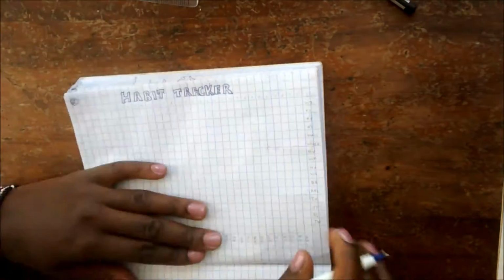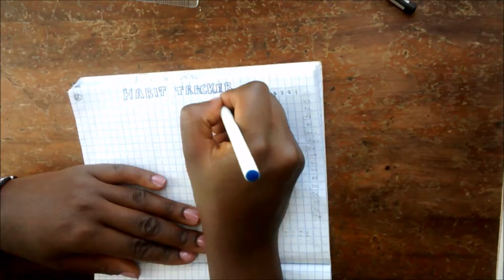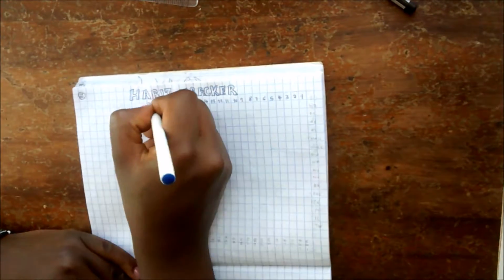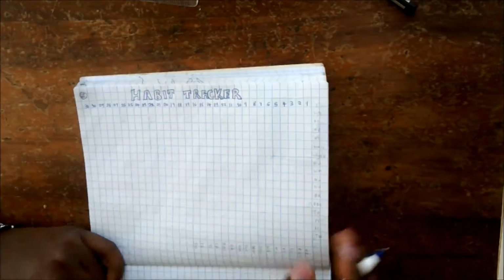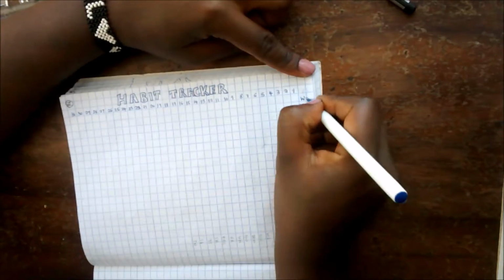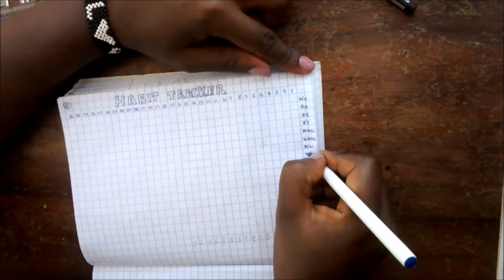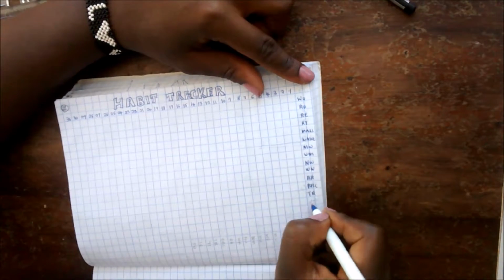And again, I'm going to write down my dates from the 1st to the 31st. Now my book is really small, so it ate out a lot of the spaces, so I did not have a place that I could write my habits, the ones that I want to trace, in words, so I placed them out in initials.